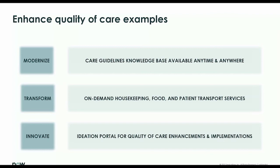From a transformation perspective, we're seeing organizations that want to apply technologies and business models from outside of healthcare to really drive that patient experience and quality of care, through providing on-demand access to housekeeping to come in and clean a room. Say someone spills something, wouldn't it be nice if they could quickly identify who's available and get that person there immediately?